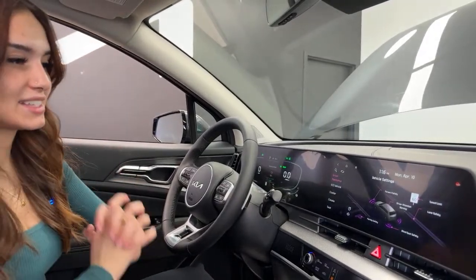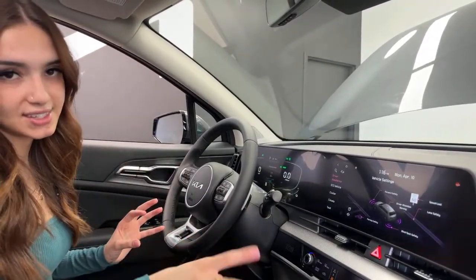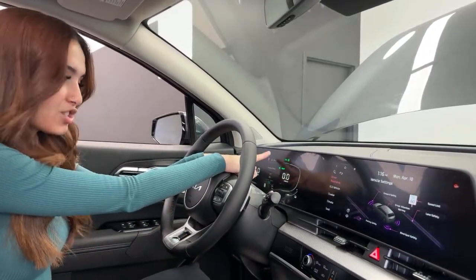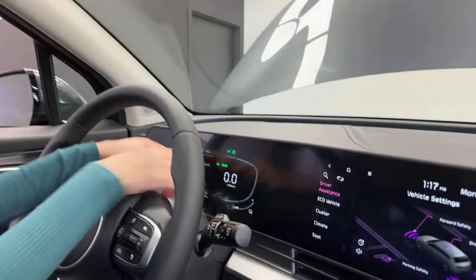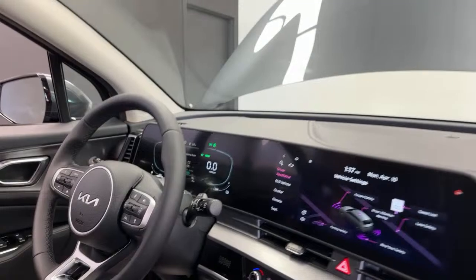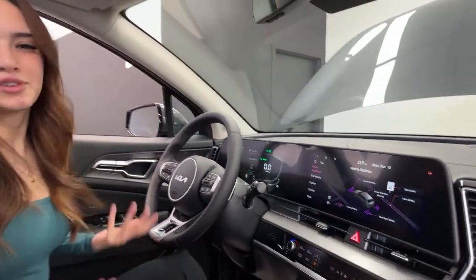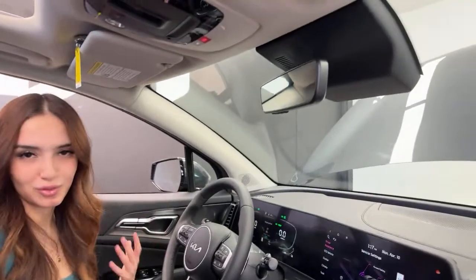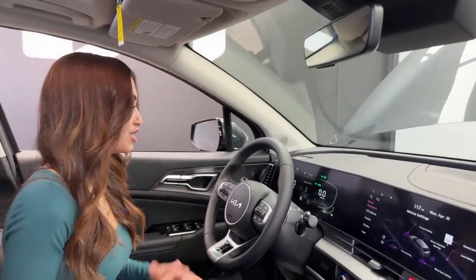One thing that makes this EX Premium different from the SX, like I mentioned earlier, is we have our 4.2 digital cluster. So this part is digital. Even though this looks digital, you can't actually change this. You can't play around with it too much. You can change the color of it, but that's about it. And of course it moves when you increase speed or rev your engine.